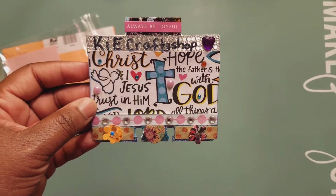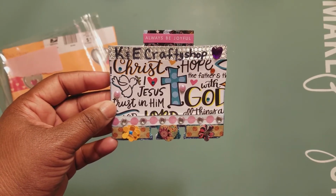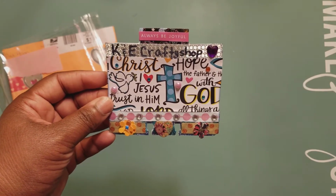Thank you so much, lady, for giving me this dex card and adding to my box. It is filling up. Oh, thank you so much.